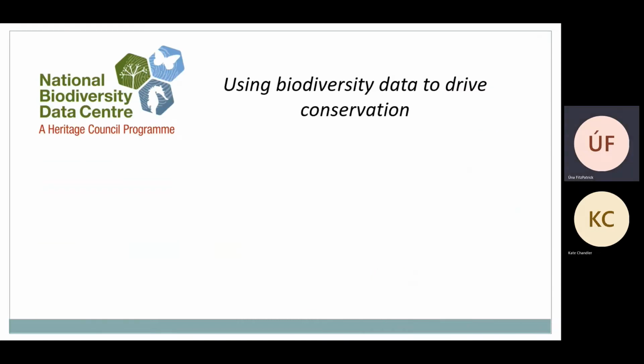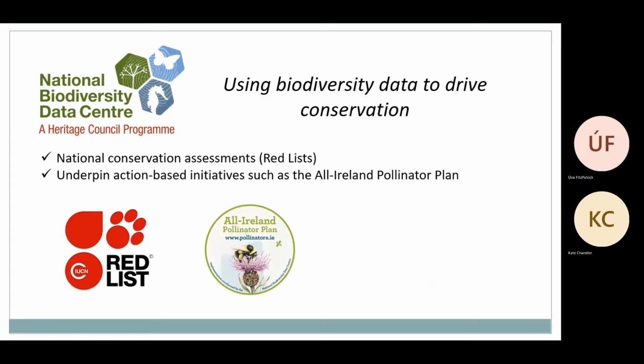Within the National Biodiversity Data Centre, we manage information on Ireland's wildlife. So we collate information from lots of different sources and we use that biodiversity data to help drive conservation. It might be to assist with national conservation assessments or red lists. These tell us which species are under threat and most likely to go extinct. Or it might be to underpin action-based initiatives such as the All-Ireland Pollinator Plan.